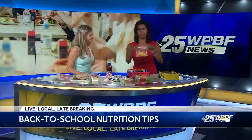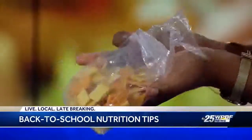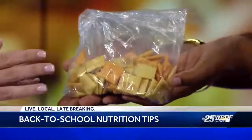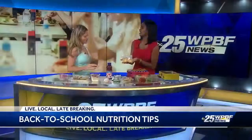Okay, so if this is the average for parents, they have like a little sandwich bag. Yeah. How many Cheez-Its are a good snack to pack for your kids? You know, I would say this isn't too unreasonable for portion size. Maybe like a half to 2/3 of this would be a good actual serving of what Cheez-Its are supposed to be.